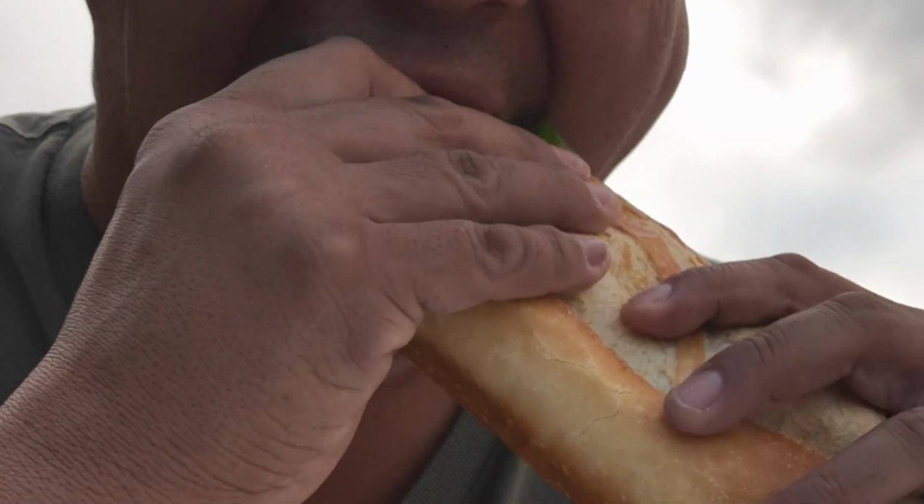Now, I don't know if you guys heard the crunch on that one, but that was nice and flaky. Didn't cut the roof of my mouth. Let's try out the Duc Hung one. All right, so just like the other one, that was really crispy. I actually have to give the bread to probably the Duc Hung.